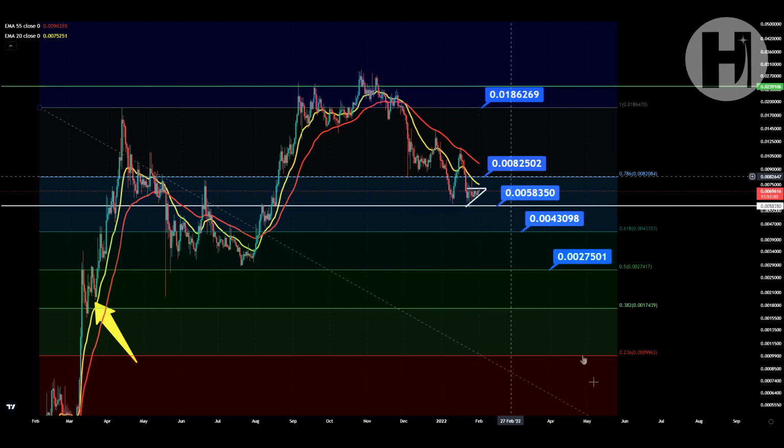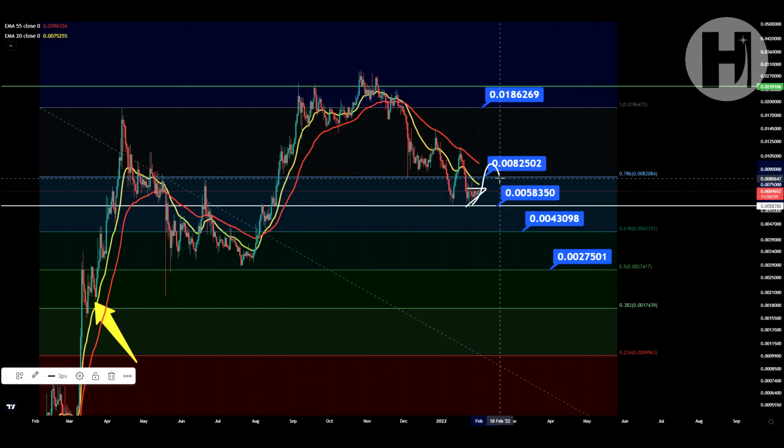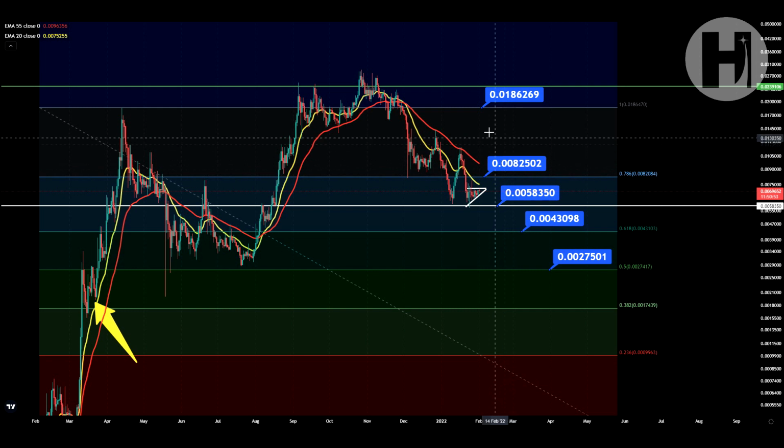So if we break through the 786 right now, what we need to see is a healthy back test of support. Then we attack the 55 EMA, and then we have to back test that as support as well. But like I said, there's a chance that we get rejected back down from the 55 EMA.